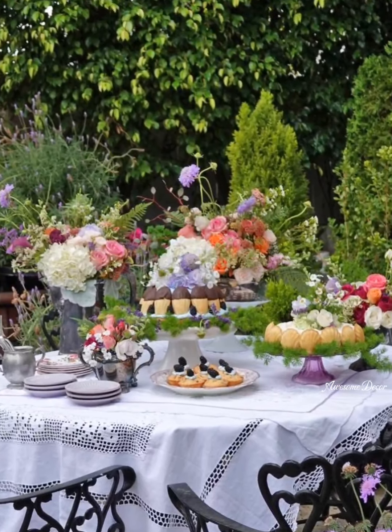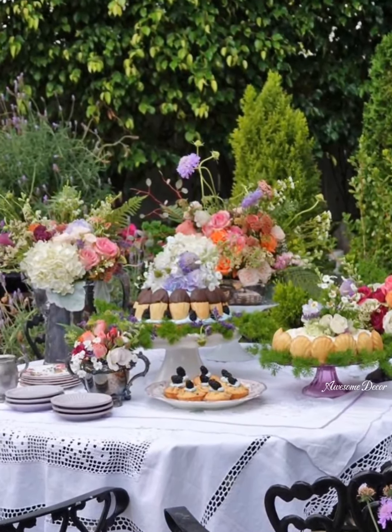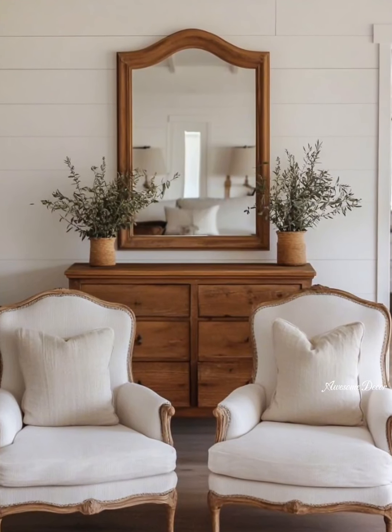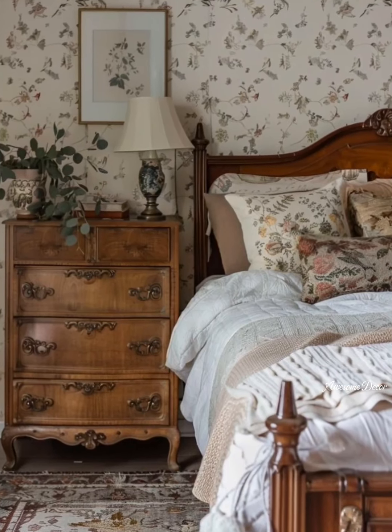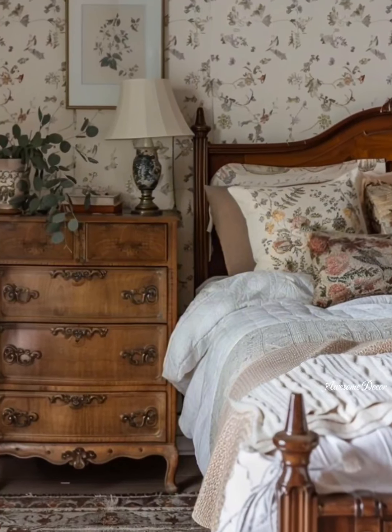Today we delve into elegant and timeless home interiors, where we'll explore how to blend modern luxury with classic design for a home that's both sophisticated and timeless. Whether you're redecorating an entire space or just adding a few elements, this guide will inspire you to create a home filled with elegance and enduring style.